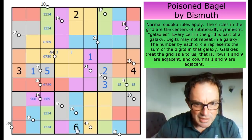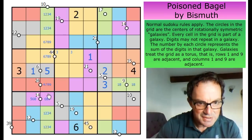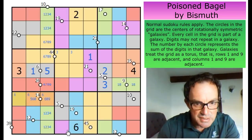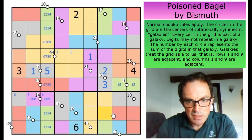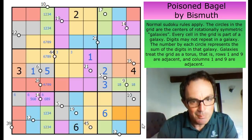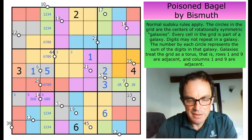Now, actually look, this 39 cage doesn't contain a 6. So where does 6 go in box 7? This 6 rules it out of those squares. It can't be in the 39 cage, it can't be in the 12 cage, or we'd have repeated 6s. So the 6 lives in one of those squares. And that allows us to place a 6 here by Sudoku, because we can't put a 6 in the 39 cage, and it might not look like it, but these squares are part of the 39 cage. So 6 goes there. So 6 is now in this cage up here.